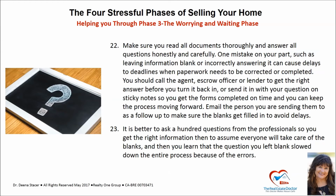Make sure you read all documents thoroughly and answer all questions honestly and carefully. One mistake on your part, such as leaving information blank or incorrectly answering it, can cause delays to deadlines when paperwork needs to be corrected or completed. You should call the agent, escrow officer, or lender to get the right answer before you turn it back in, or send it in with your question on sticky notes so you get the forms completed on time and you can keep the process moving forward.